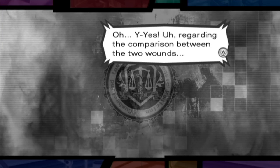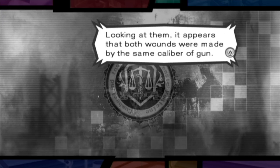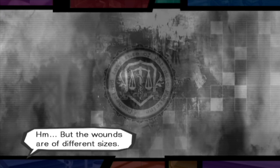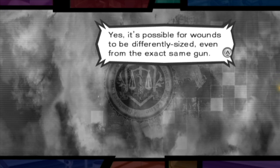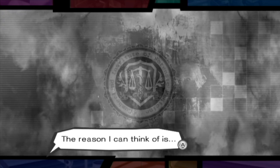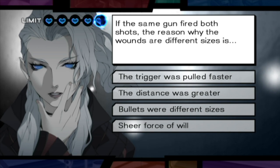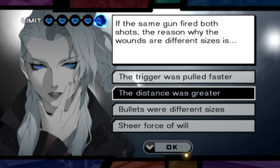Oh, yes. Regarding the comparison between the two wounds, looking at them, it appears that both wounds were made by the same caliber of gun. Huh. But the wounds are of different sizes. Yes, it's possible for wounds to be differently sized even from the exact same gun. How can that happen? The reason I can think of is... The same gun fired both shots. The reason why the wounds have different sizes is that the distance was greater.